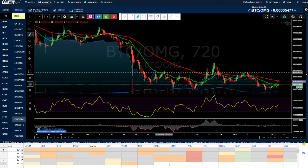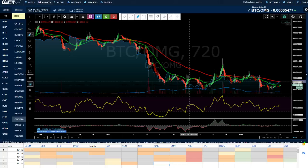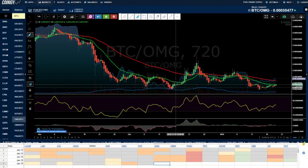Bitcoin, Ethereum, and Litecoin are all on the edge of bursting higher. All of the altcoins are making bottom formations, and we're cataloging it all here. OMG is no longer a near fail, but it's not an alert yet. So it's still neutral. It's inside that 1, 2, 3 bottom formation.